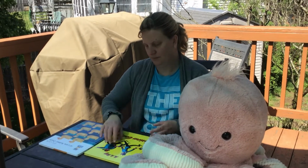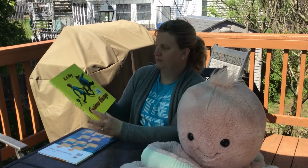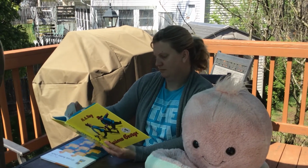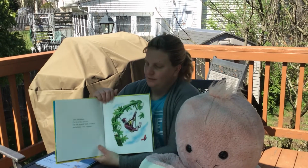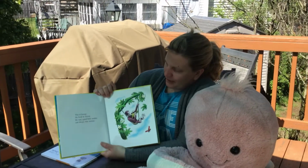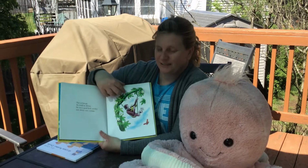Alright. Should we do Curious George? We'll do Curious George, you guys. What does Curious George like to eat? Bananas! This is George. He lived in Africa. He was a good little monkey and always very curious.